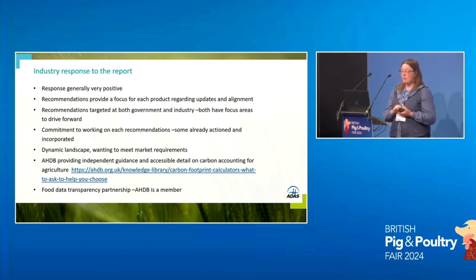AHDB has an important role in terms of providing useful advice on this at a farmer level to try and help farmers navigate their way through something that some people find really quite tricky to think about. And then also there's the Food Data Transparency Partnership, which is set up to help with farm data and looking at harmonisation of data, and this is one of their briefs, and AHDB is a member of that.